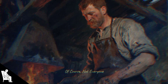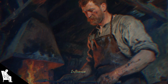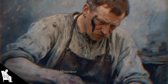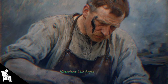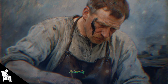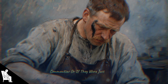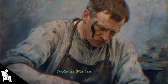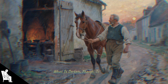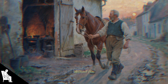Of course, not everyone agrees on how much power or influence such a craftsman truly had. Historians still argue whether blacksmiths were central figures of authority in rural communities, or if they were just another tradesman with soot on his face. What is certain, though, is that life would not run smoothly without him.